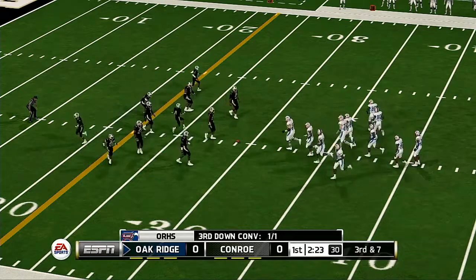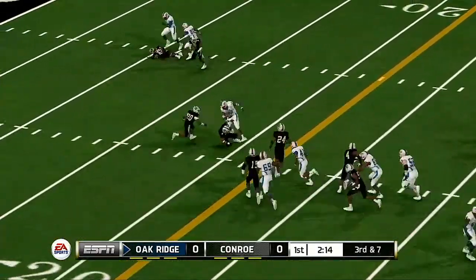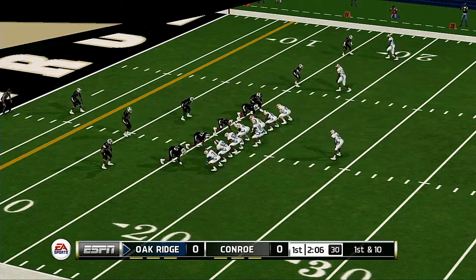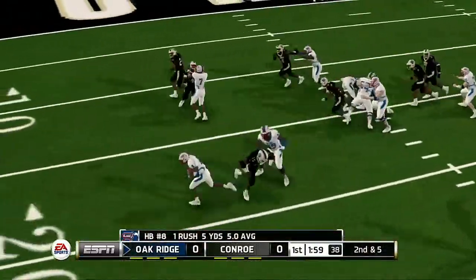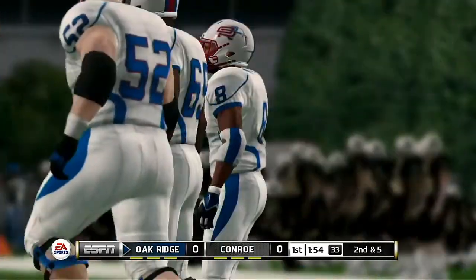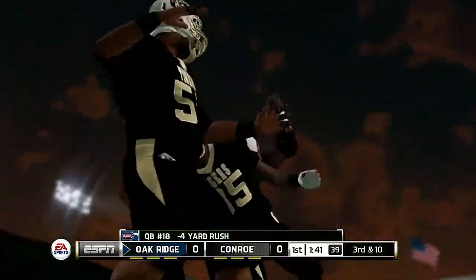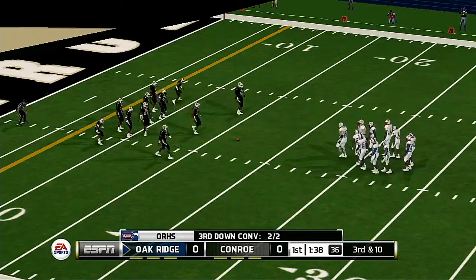And they'll look to convert here on another third down. Tackled at the 17. It's the 11th play of the drive. From the 12-yard line, it's second down. The defense was just all over that play. It didn't fool anybody. That brings us third and 10. 13th play of the drive coming up.